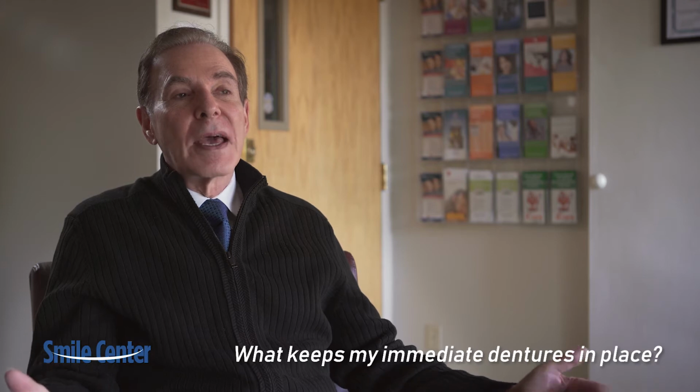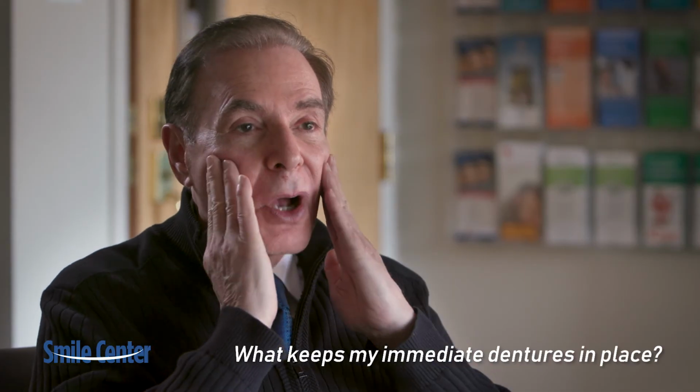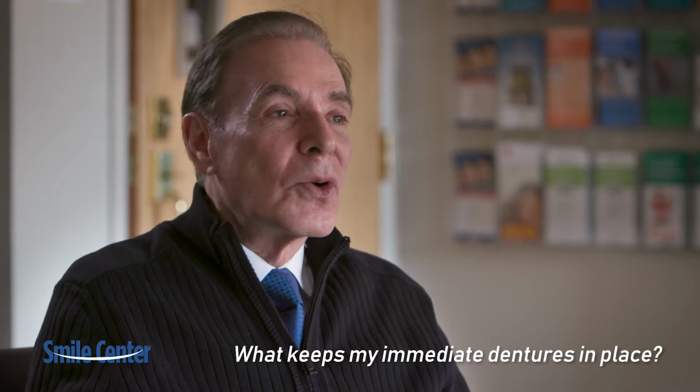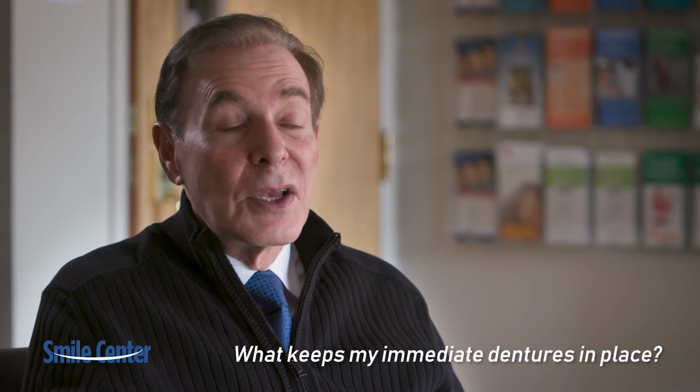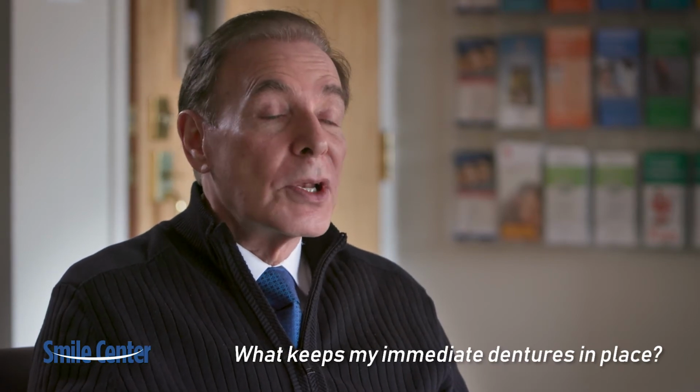And then with that, on the upper denture, because the upper jawbone is stuck to the skull, the cranium, it doesn't move, we're able to achieve suction, excellent suction in fact. You don't need to wear adhesives.